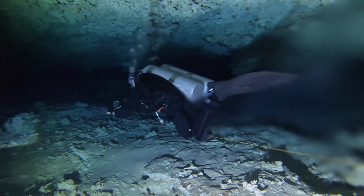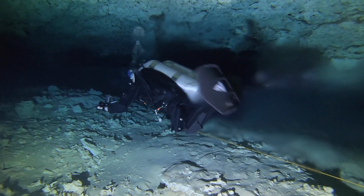Beautiful. Alright guys, I just wanted to hop in here really quick to give you a little information about what they're talking about. A halocline is where we have salt water coming in contact with fresh water. Because of the different densities, they layer out. So the salt water will stay below and the fresh water will hang out on top. And the interesting thing is that when you're in the fresh water, everything is perfectly clear.